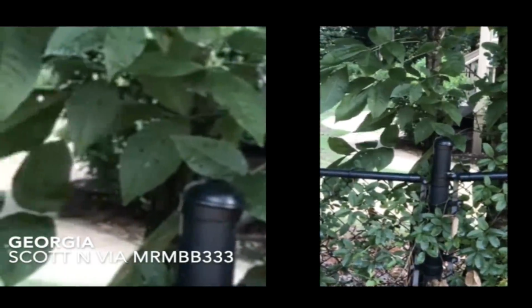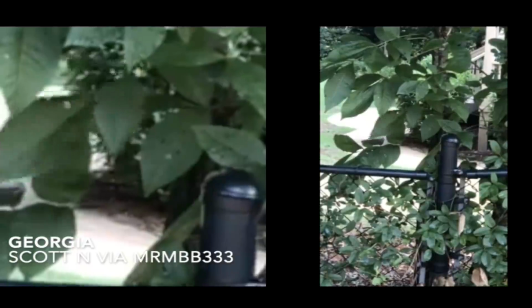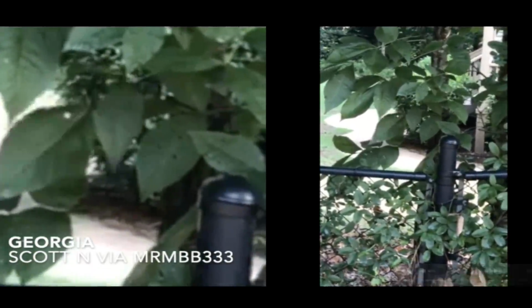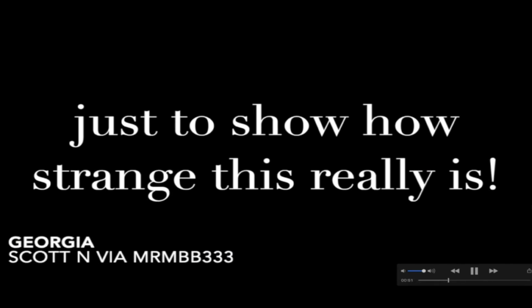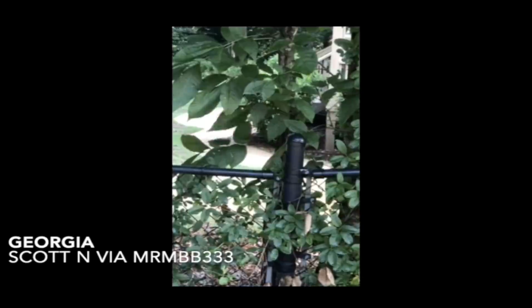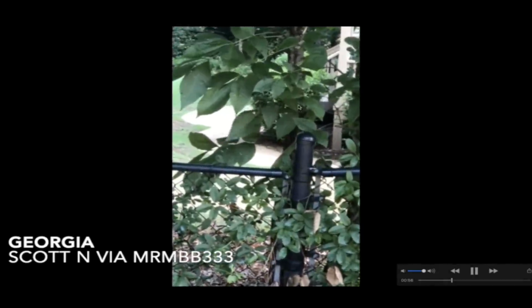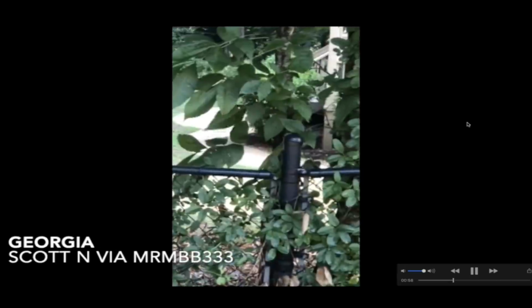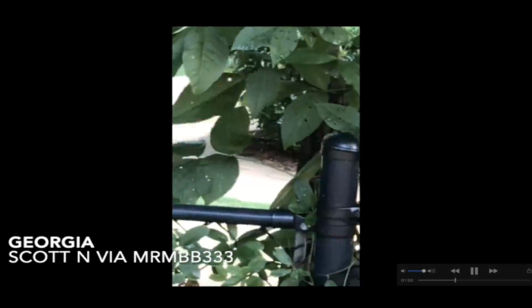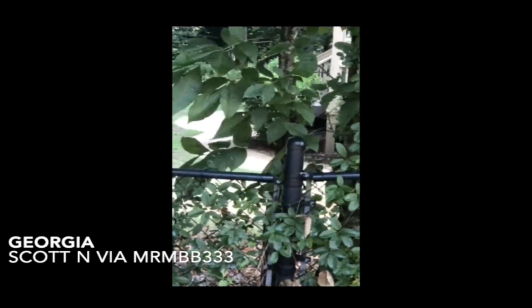This is the up close shot. Unbelievable. Notice the leaves around the moving branch that are not moving or barely moving at all compared to the one that Scott was focused on. Here I put it in fast forward just to show how strange this really was. See how fast that branch is moving compared to the rest of the leaves? They're not even moving at all, basically. That's in fast forward, obviously, but it just shows you how weird that really and truly is.